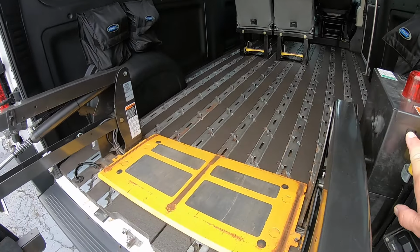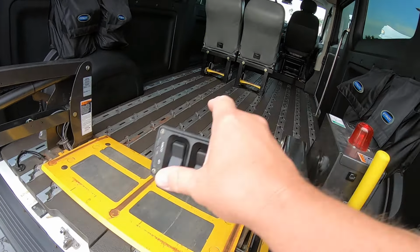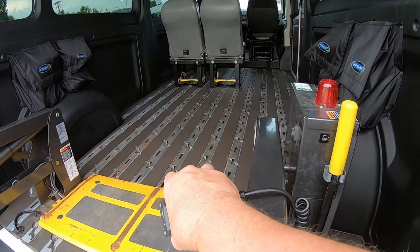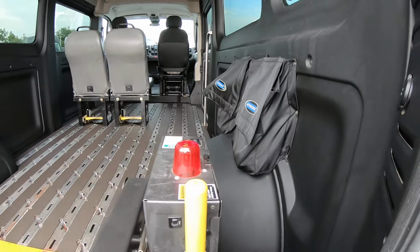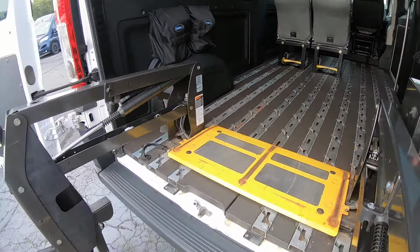Now this comes equipped with the Abilitrax floor system. It's sort of like a smart track. These tracks here, you can remove those chairs right there and put them anywhere in here. Also the Q'Straint straps. There's bags of Q'Straints here to hold down the wheelchairs. Now those can be put anywhere on that flooring system as well.